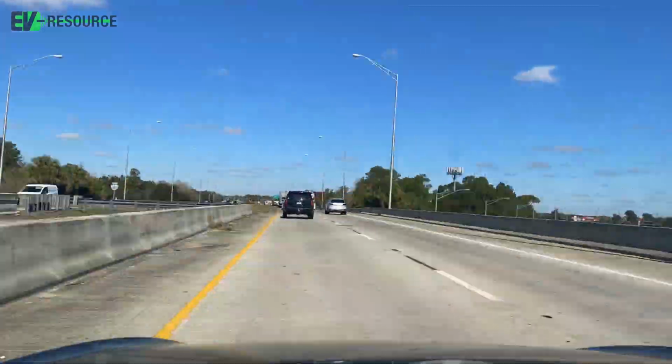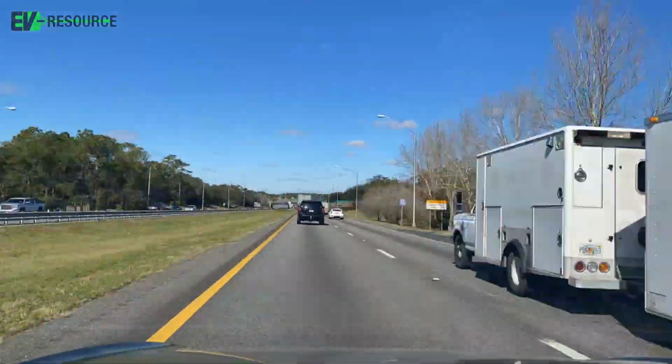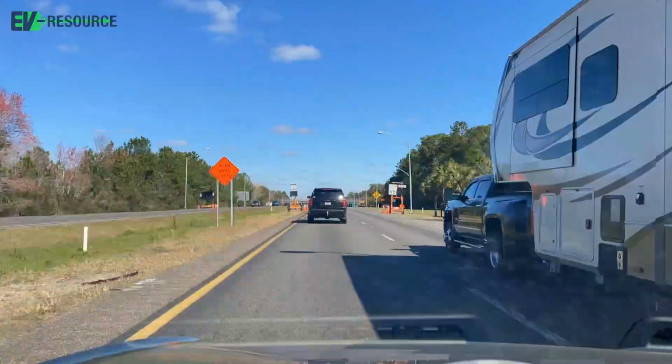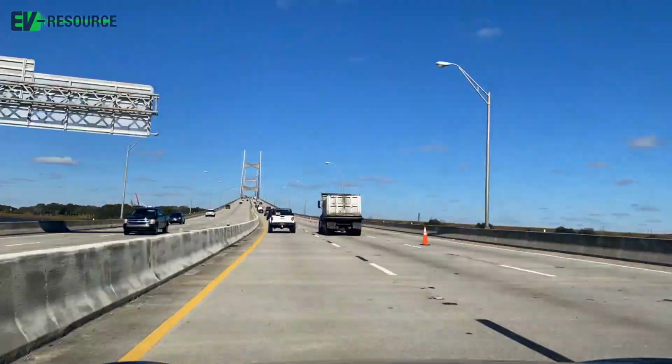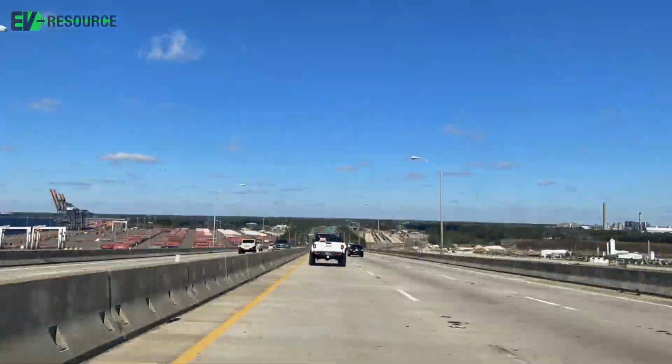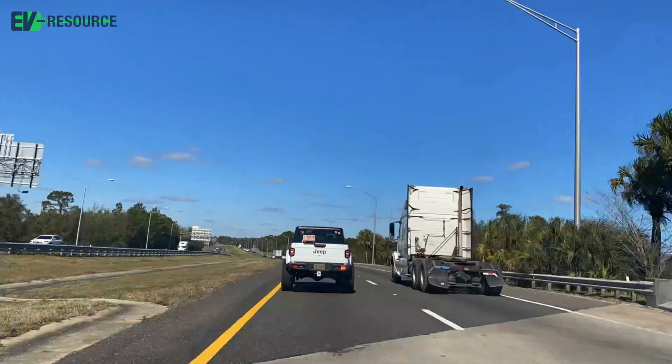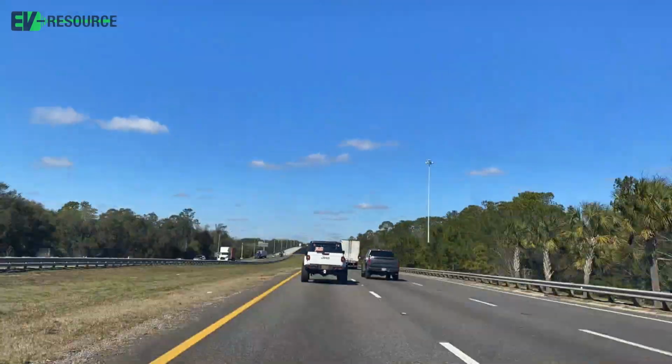My other impressions of the car: it is big, but it's safe and it's smart, and the time on the trip really flew by. While it took longer than if I were in a gas car, I really didn't notice. And this entire experience just made me want a newer Tesla even more.